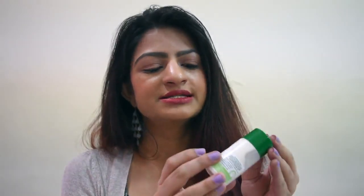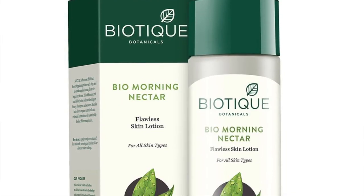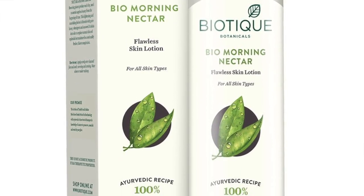The product I'm reviewing is this Biotique Bio Morning Nectar Flawless Skin Lotion. This is actually a sample size of 35 ml. The actual thing is about 190 ml and it's priced at 280 rupees if you buy from the Biotique website. However, if I'm not wrong, you can purchase it from Amazon and other such websites at a discount. I think it's available around 220 rupees, so it's quite affordable.